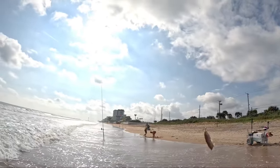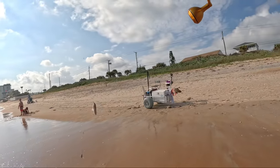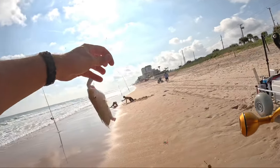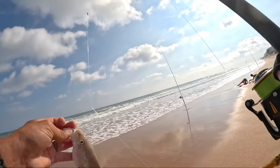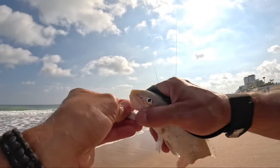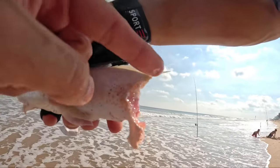This got nailed. Look at that. I got eaten by a shark. It's just a head. That's just a whiting head. It's still breathing. Yeah. Got some cut bait. Dang, he got bit off. Look at that shape.